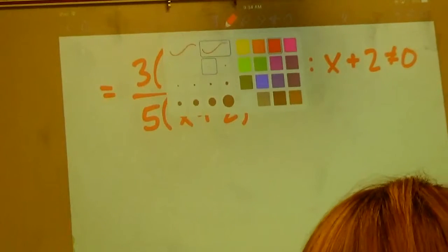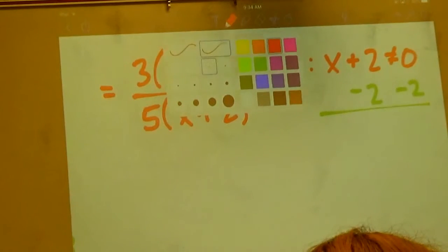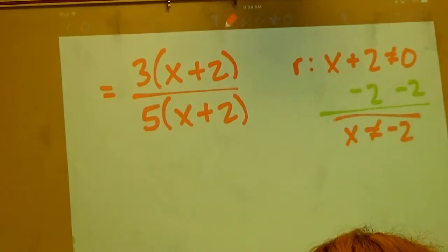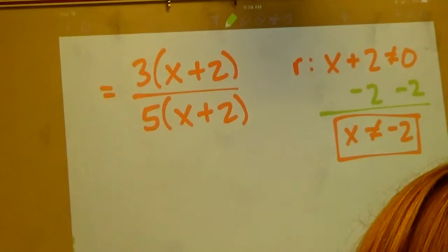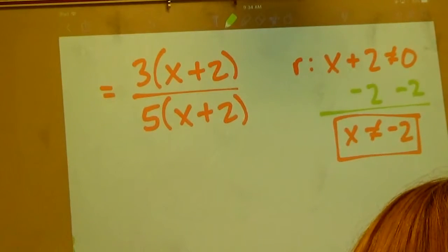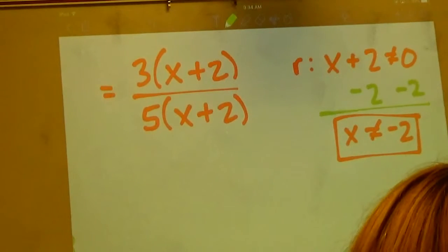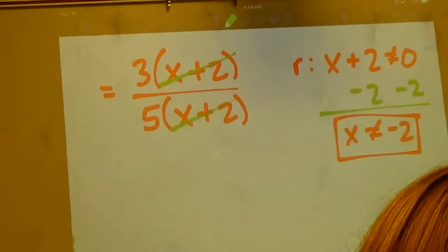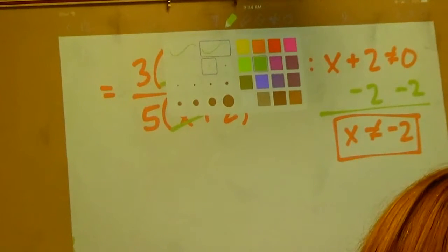So then what do I do to get x by itself? Subtract the 2. So I get x cannot equal negative 2. Then what can I simplify? What can I cancel out? What's the same on the top and bottom? The x plus 2, the entire thing. So all I'm left with is 3/5.